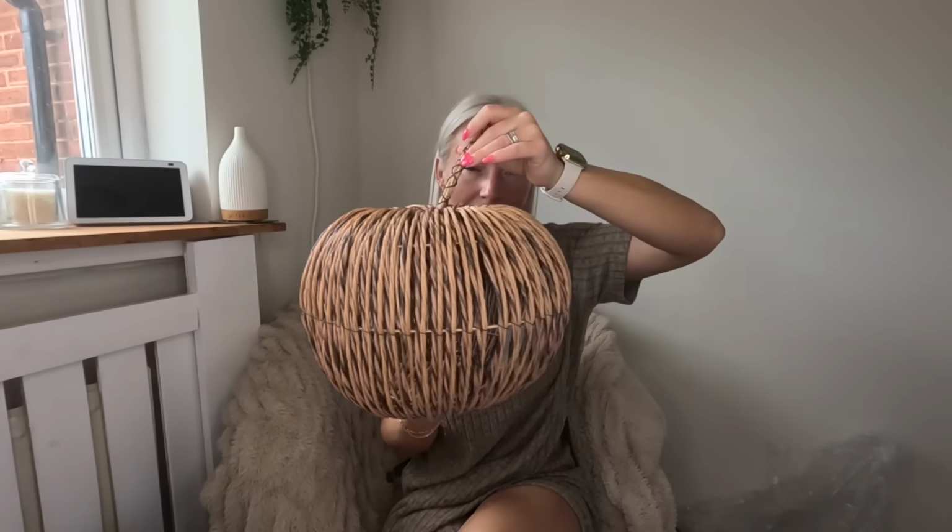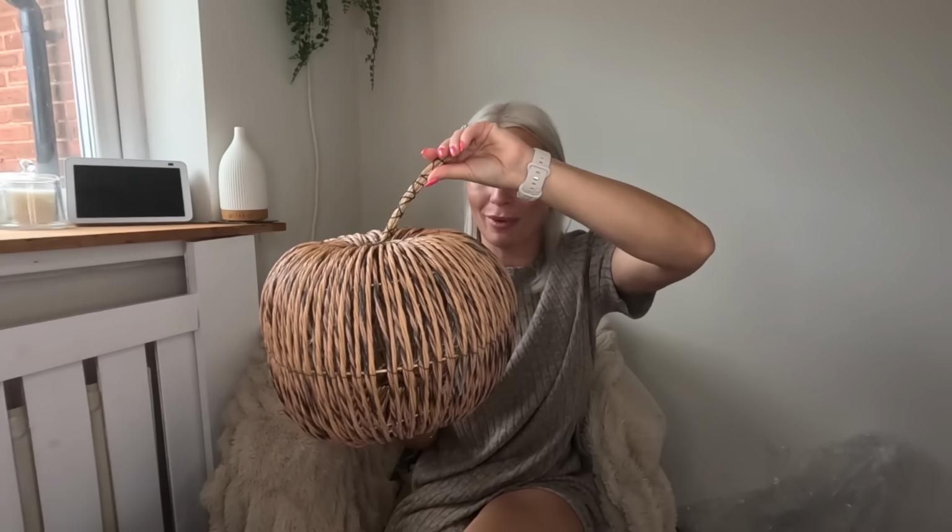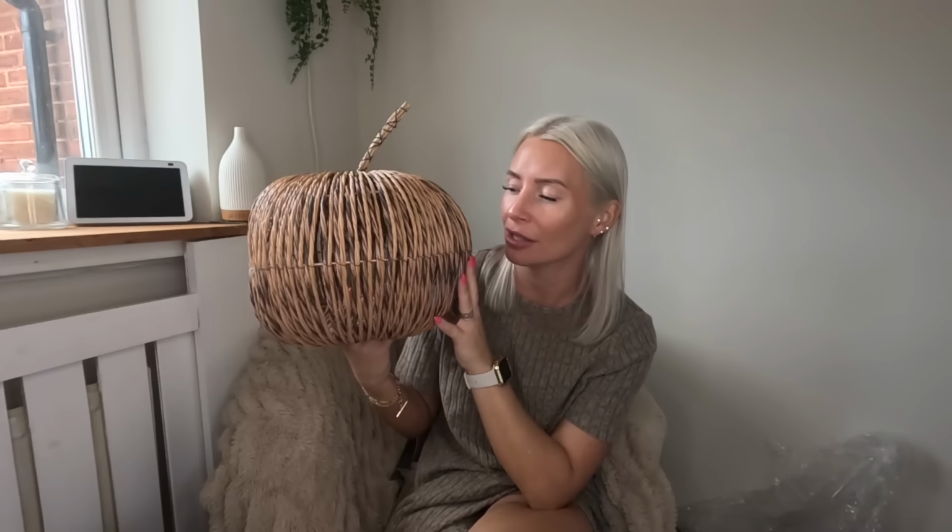These were £10 each. And then last but not least, I have to show you the light up wicker pumpkin, right? Because I wasn't going to get this until I saw the size of it. This is all bendy and you've got a little battery pack inside and the whole thing lights up. This guy was only £10. Look at the size of it. I think this is so, so lovely. I've seen a lot of people styling this up really nice.